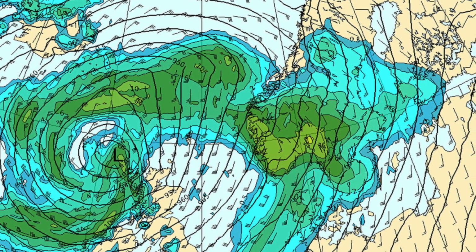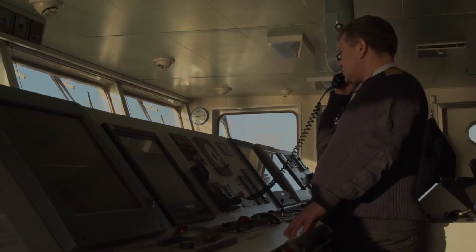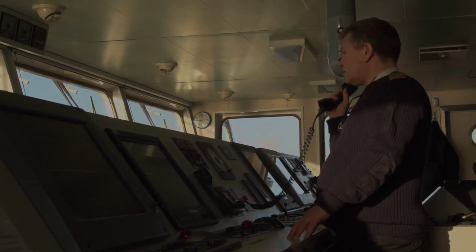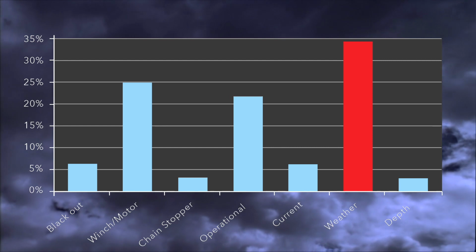Weather forecasts should be noted and the weather should be closely monitored during anchoring, and criteria for when the anchoring should be aborted should be clearly defined by the master. Lack of proper attention and awareness to this has proven to be one of the main reasons for loss of anchors.